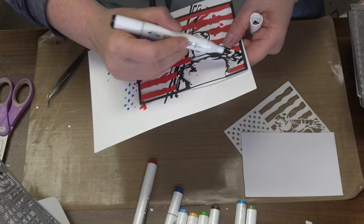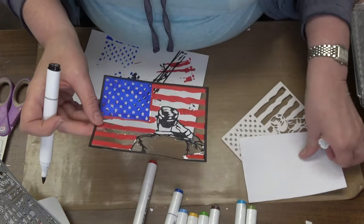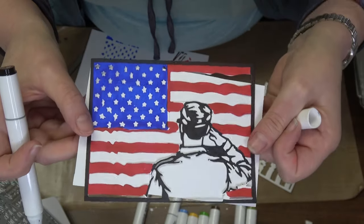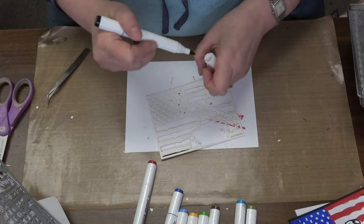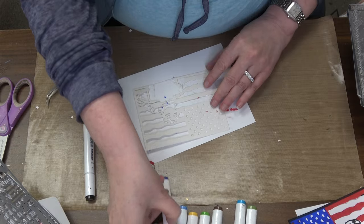And anywhere I've missed, I just have to come back with my marker and touch it up. But look at how easy that was, right? Piece of cake. But what's the difference between this and the opulent paper? Well, quite a bit. Let's start with that blue again.